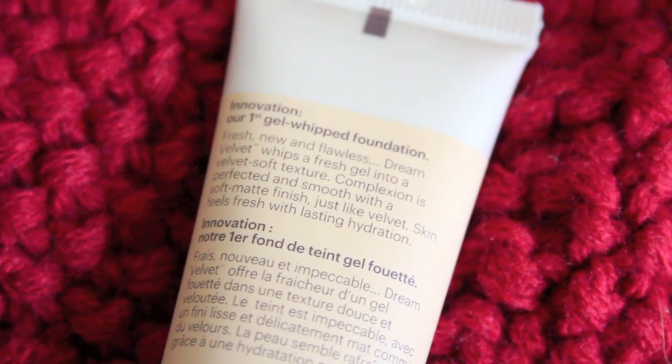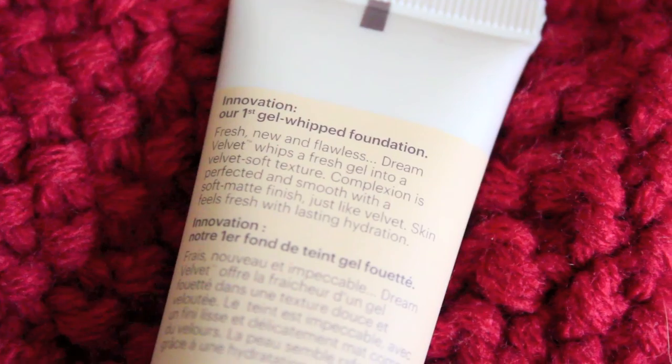But actually, if you only put a little bit on and blend it out with a damp beauty blender, or I like to use a Real Techniques Miracle Sponge, it gives you this gorgeous, flawless, smooth finish. It's definitely hydrating, but it's matte at the same time, which is almost unheard of. I don't know how they managed to pull that off, but I really like it.